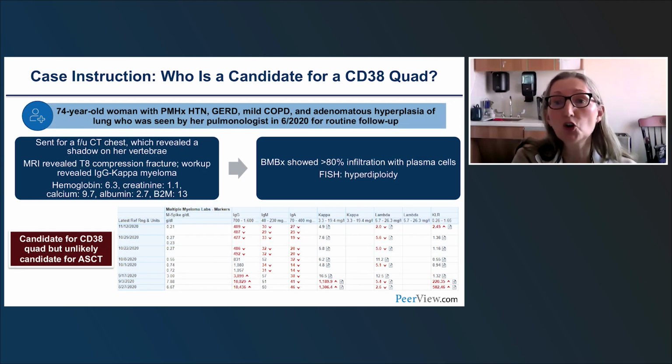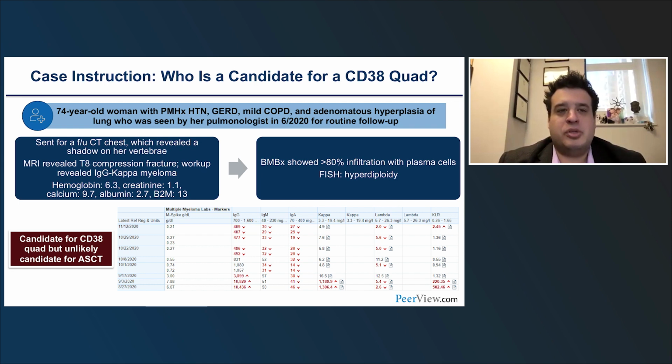But maybe, Josh, you brought us a case from your practice of a patient who is not transplant eligible and received the quad. Maybe you can share your patient. Absolutely. So my patient was a little bit older than yours, so 74 years old, and had some medical comorbidities, high blood pressure, some mild COPD, and basically she ultimately was diagnosed because she was following up on regular imaging from a pulmonologist. They saw a shadow in one of her vertebrae. It ended up being a compression fracture, and further workup revealed an IgG kappa myeloma.